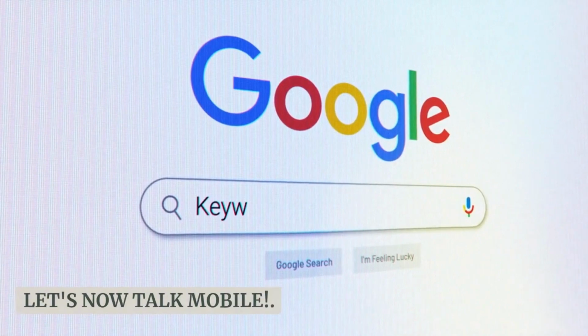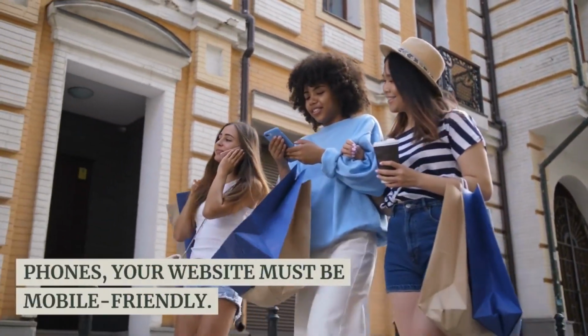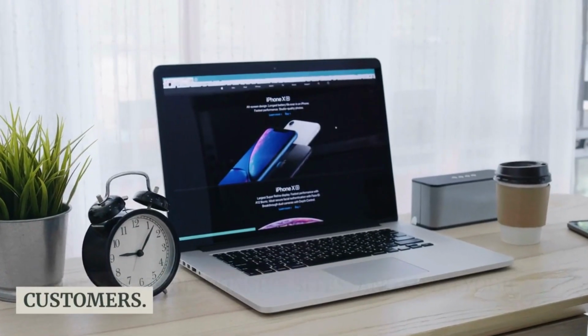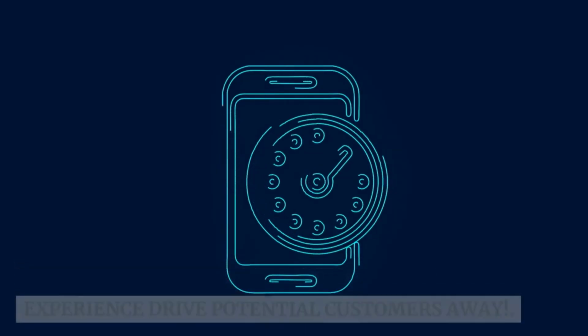Let's now talk mobile. With the majority of users browsing on their phones, your website must be mobile-friendly. Google loves responsive sites, and so do your customers. So, don't let a clunky website mobile experience drive potential customers away.